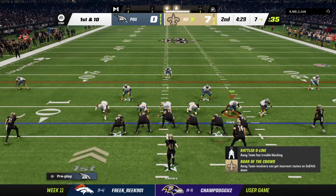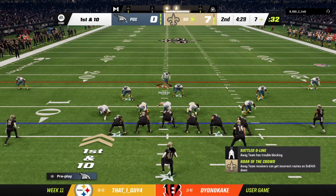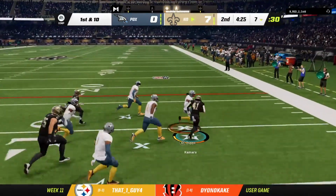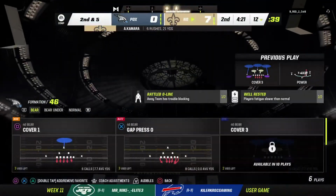Getting set for their next drive, the New Orleans offense. They're going to have to go at least 50, 60 yards here if they want to ensure that they don't have to punt the ball like they did last time. Yeah, so what you're saying is we're not playing to just get out of the shadow of your own goal line, right? You're playing to make sure the punter doesn't see the field again.